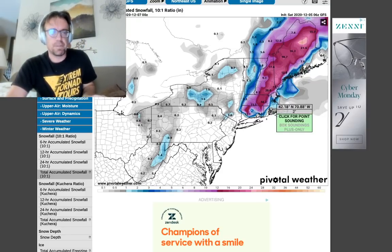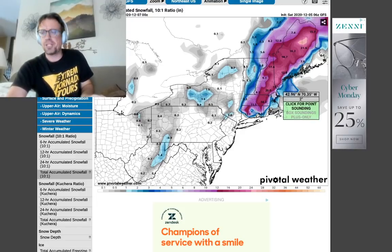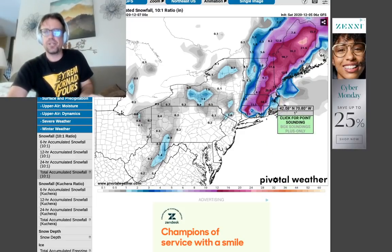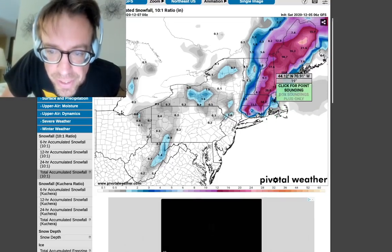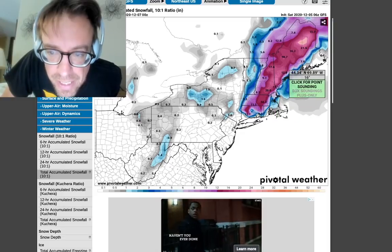Northerly winds bring that deeper cold air down to the coastline. Rapid changeover to rain, from rain to thunder snow, 1 to 2 inch per hour snowfall rates, with a maximum in snowfall here, southeastern New Hampshire, southwestern Maine.